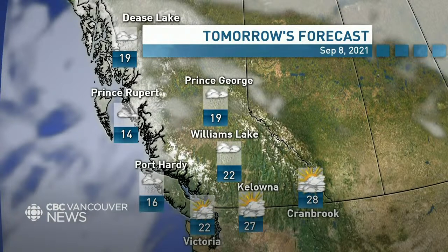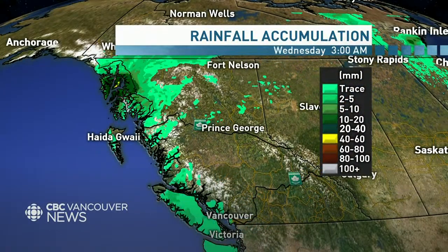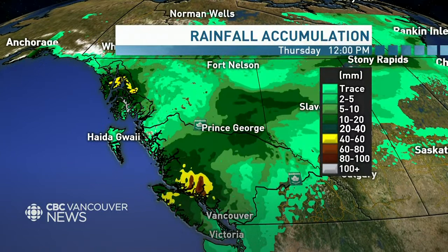A Smoky Skies Bulletin has been reissued for the Okanagan through to the Kootenays. That is for smoke coming up from Washington. And we are getting close to that one-year anniversary of the wildfire smoke that came up from south of the border last fall, end of summer into fall. We're just seeing that for a couple of days in the southern interior, but heads up, smoky skies expected because of a shift in winds thanks to that low pressure system.